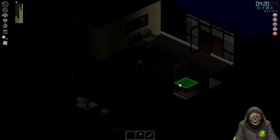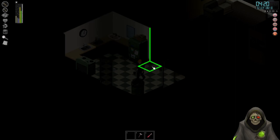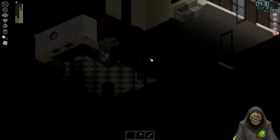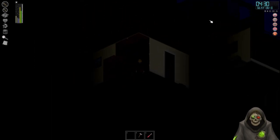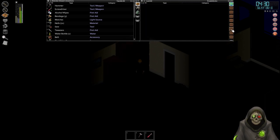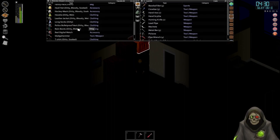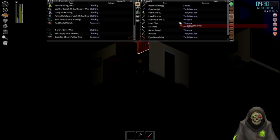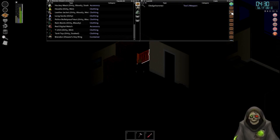Perfect. I think everything else I want to keep, because I want to keep a couch just for decorative purposes, if nothing else. The garbage can, same reason. All right, cool. Let's go ahead and put this sledgehammer back somewhere. Will it fit in this box? I don't know. How heavy is it? Oh, it's 6 pounds when it's unequipped. Yeah, it won't fit there. I can put it in this box, though. Oh, yeah. All right.